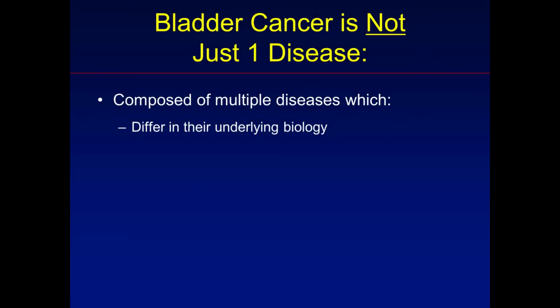The first thing I would like to remind everyone listening is bladder cancer is not just one disease. Now, I think if you're listening, you would say, well, that's obvious because my bladder tumor is different from my friend's bladder tumor, which is different from a bladder tumor that someone else has, because we all know each of us are very different people, and there could be different genes associated with different tumors. But until now, we haven't had the ability of determining which tumors are which.